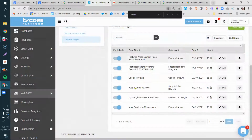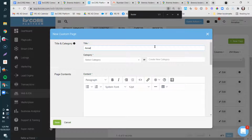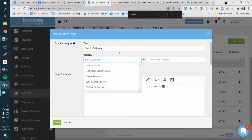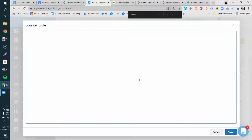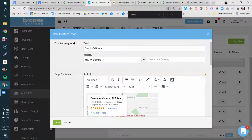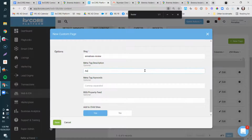So if we were to recreate this, we could click new page right here. And this is where we'd say, Annalisa's reviews, whatever we're creating here. And then you'd click the little greater than, less than source code guy, slap that code right on in there, click save. And then what you can do is add in a meta tag description, which would be something like Annalisa Dolan's real estate reviews, and then maybe it's learn more about real estate in Clark County, Washington. Because these are the two sentences that are going to show up under the information when people Google information about you. And then click save.